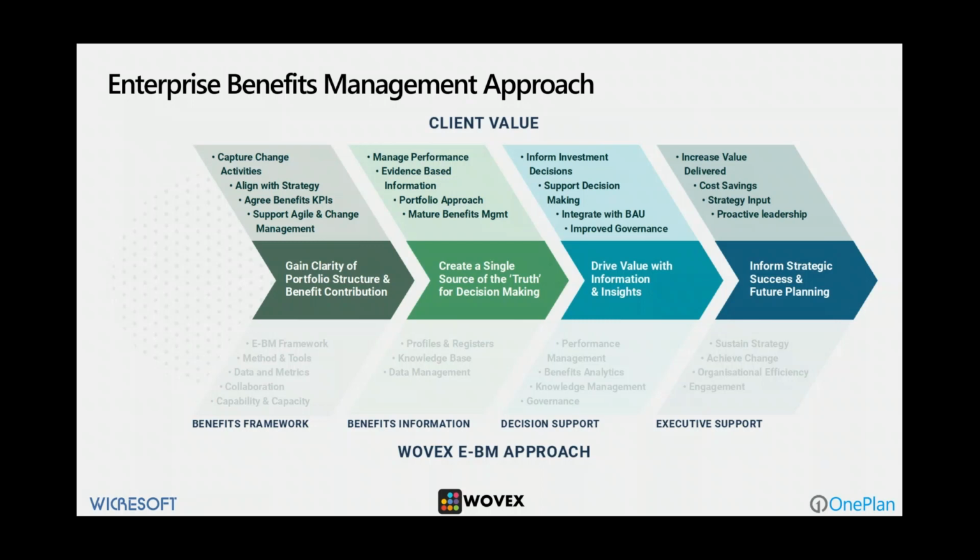As you can see, as you progress through the different stages of the journey, certainly when you get to the third chevron, the light blue, we're into decision support around performance, we're integrating with business as usual. This is Lean Agile landed in the organization, making the impact that we said it would right from the beginning.